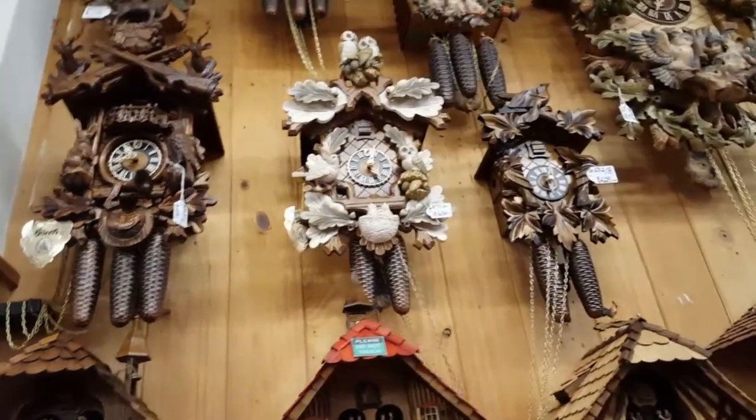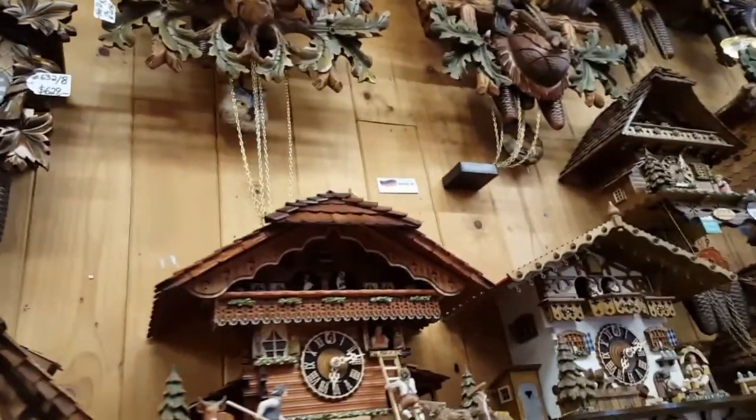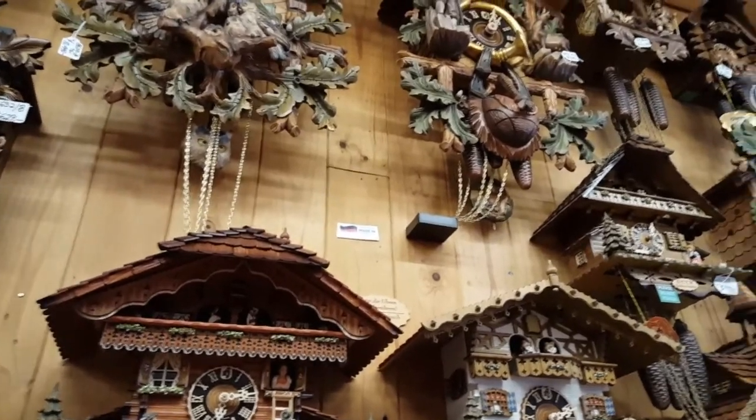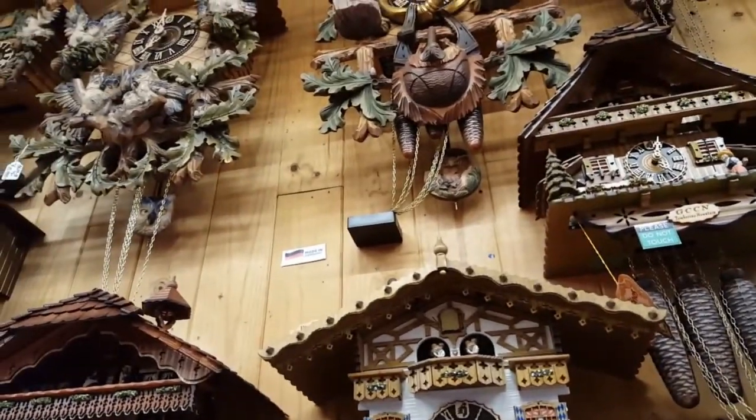I think what I loved most about this store were the cuckoo clocks themselves. I love the amount of detail and craftsmanship that went into making each clock. You can see the hours and hours of work it would have taken to actually make these. It's just incredible.